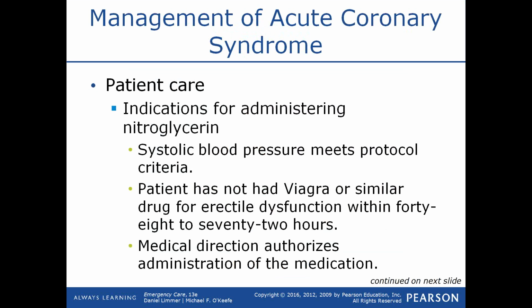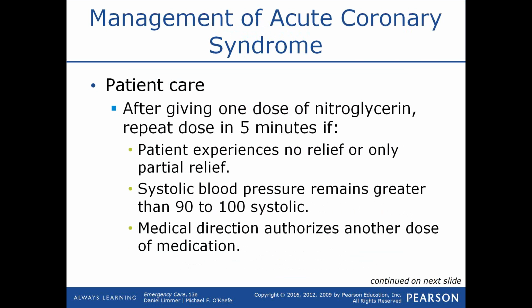You've got to have authorization from medical control to administer this medication, but that authorization can be offline medical control like we discussed in the last chapter. You can give one dose of nitroglycerin under the tongue, and you can repeat that dose in 5 minutes as long as the patient is still having discomfort, as long as the patient's blood pressure is greater than 90, and as long as medical direction authorizes another dose.